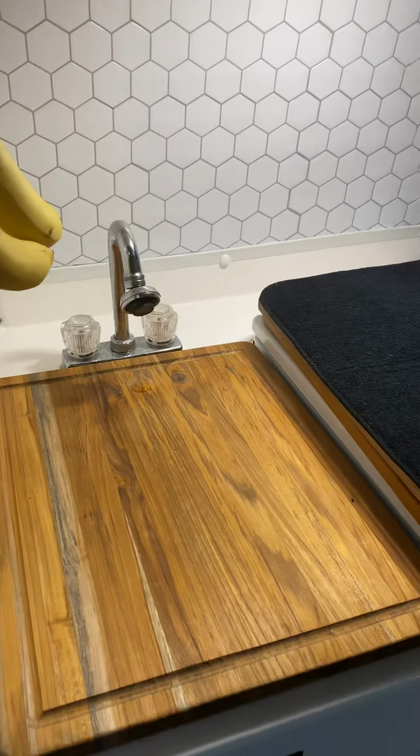We are going to do the new, deeper, bigger sink with the taller faucet. We can't even wash a pan with this particular faucet. On this cabinet here, this is where we keep our plates and stuff.